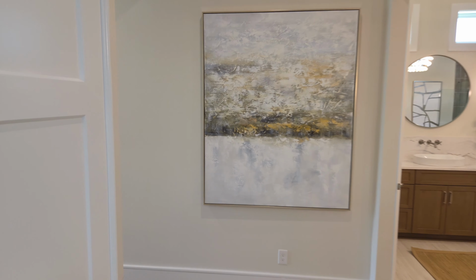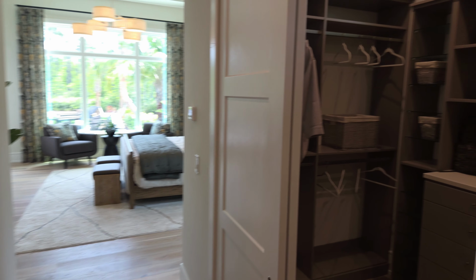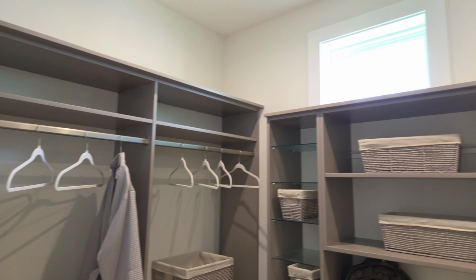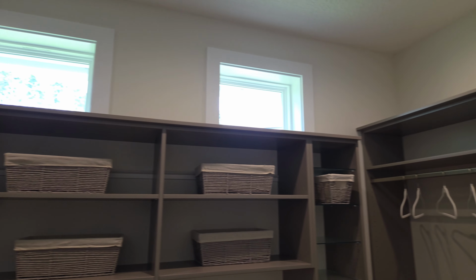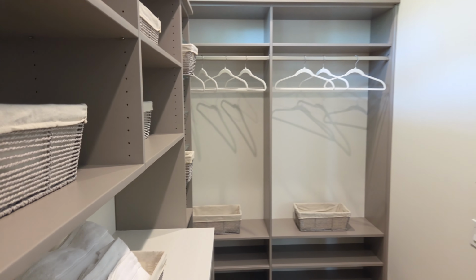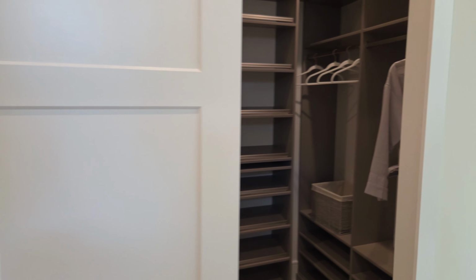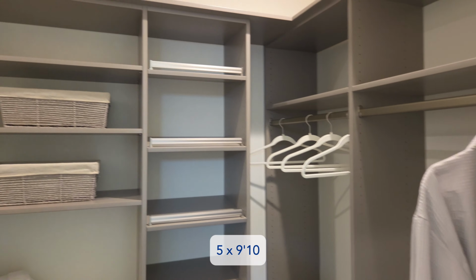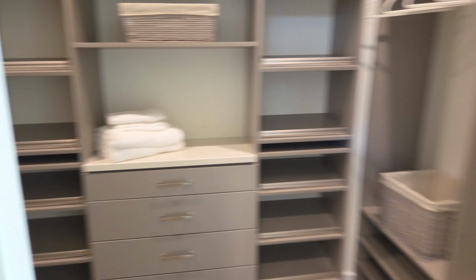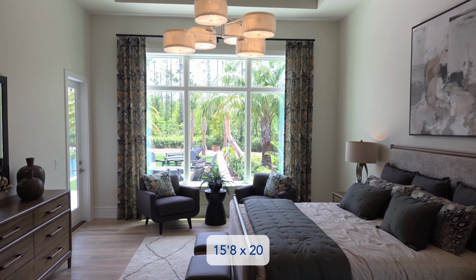Okay, so your bedroom here is on the left, and you are flanked in this hallway by his and hers closets. Let's take a look at how large these are. And you do have windows all on this side, including in the bathroom, bringing in a bunch of light. Let me show you, try to get an idea how large these closets are. Okay, right across from it, a little bit smaller, but still plenty of size here as well. Look at those nice windows, almost all the way up to the ceiling.